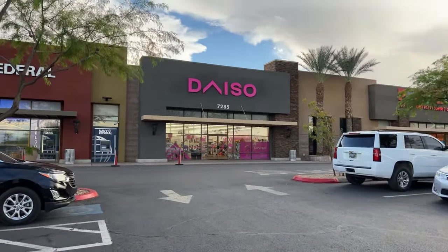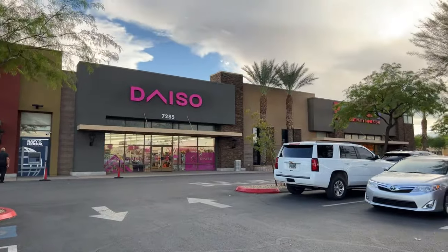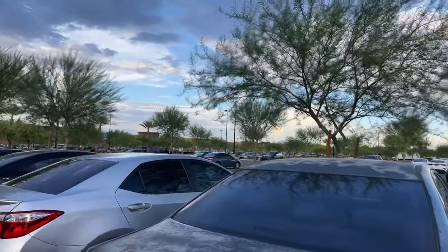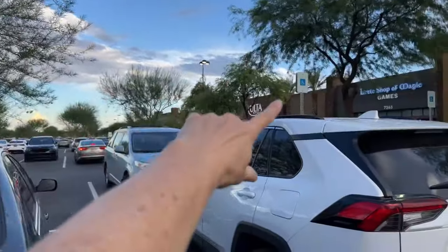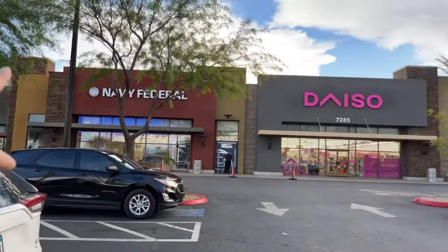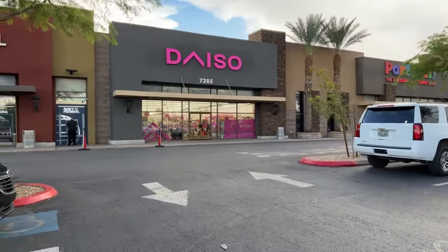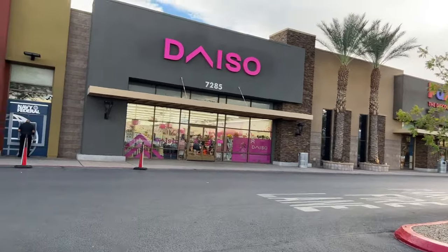I am outside of Daiso Japan. Yes, it is a cute location. I'm gonna give everyone a couple minutes to arrive. I'm in this beautiful plaza here. We have Walmart, we have a new Macy's that's gonna pop up soon. We have Petco, Ross, Ulta, Tilly's, Maurice's. We have a variety of restaurants and also some government buildings here, but this is Daiso Japan, and I'm also next to Party City where I can see they have all of their Halloween items out, of course. I haven't been in Party City yet, but I really wanted to take you guys inside of Daiso.